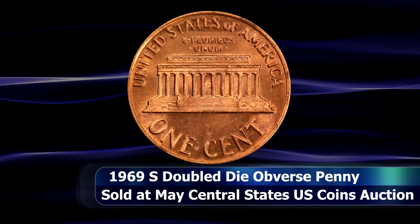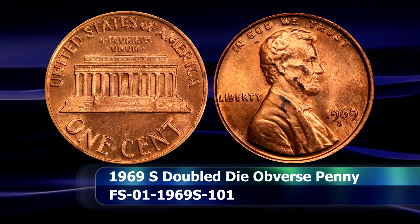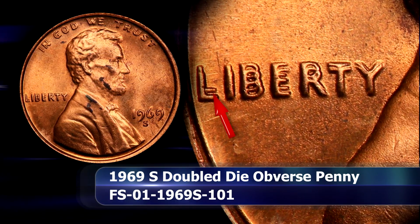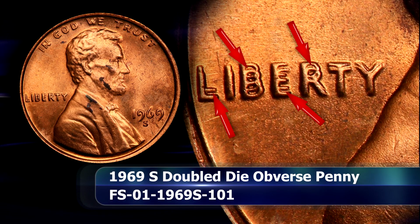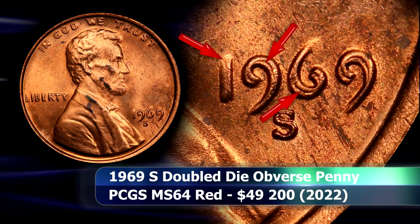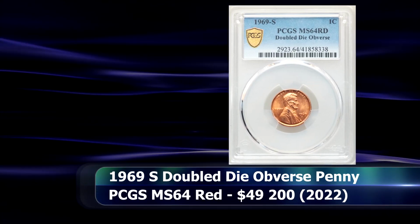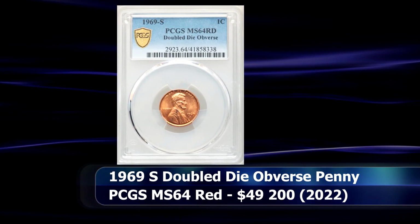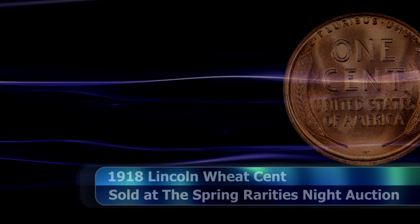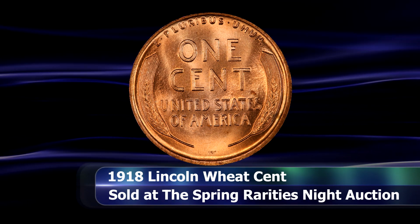Without a doubt, one of the best known varieties of this type and definitely one of the most popular Lincoln pennies out there, with the doubling unmistakable on all of the obverse letters, including Liberty, as well as the date. An extremely high-grade example of this coin was offered at auction in the May Central States US Coins auction, graded by PCGS as MS64 Red, which managed to secure a closing price at auction of $49,200.